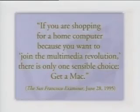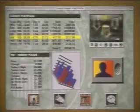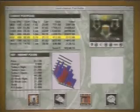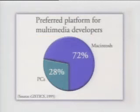If you're shopping for a home computer because you want to join the multimedia revolution, there's only one sensible choice. Get a Mac. Many experts say multimedia is the real future of computing, as CD-ROM, video, television, and animation all come together on your desktop computer. And according to a leading market research firm, 72% of multimedia developers use the Macintosh to develop their titles. Why do these professionals choose Macintosh? Because Macintosh makes advanced multimedia capabilities easier to use, and because Macintosh incorporates new capabilities sooner than Windows-based PCs.